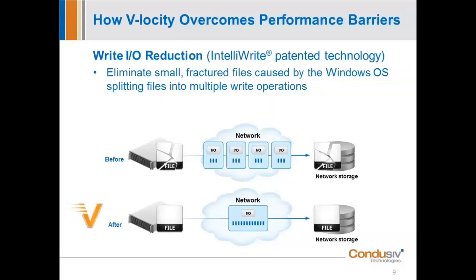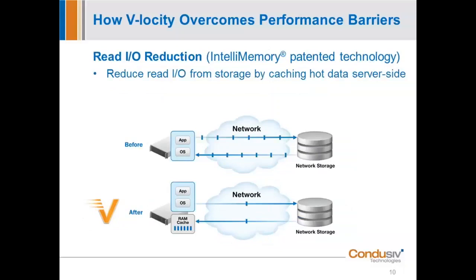No, that's great, GQ, and a great analogy. I appreciate that. So the second patented driver is IntelliMemory. As I mentioned, it uses idle and available DRAM to cache hot reads in your server. GQ, you want to chat about that, please?